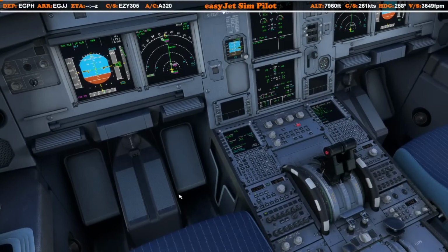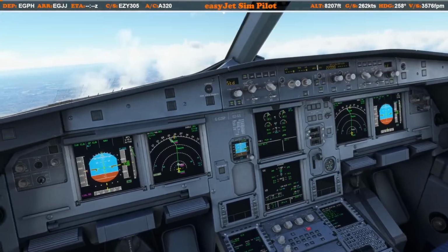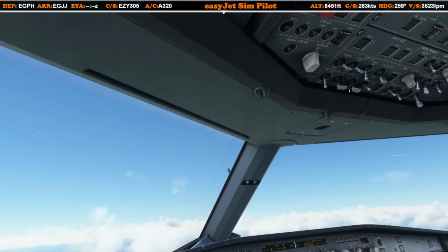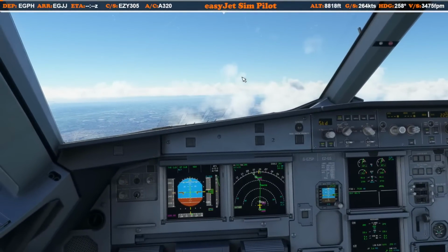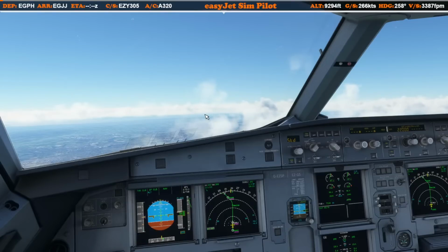So, we're above transition altitude now. Spoilers, flaps, gear. Get the lights off. David, so the packs, you just turn them off. Not all airlines do this, it's just standard operating procedure for some airlines. You turn the packs off and it just makes sure that the engines have literally got all their power. It's better performance for the engines.